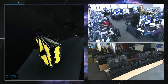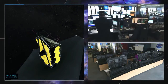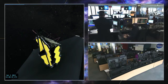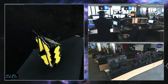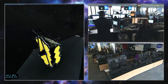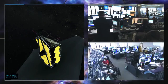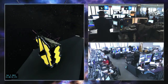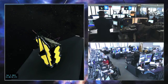And I verify that command queue is in the central window. Copy. So OC, at this time, we are going to proceed on to step 022 to disable the ADU critical command. Copy, that's on the window. And OC, that looks good. You're going to execute. Copy that, executing. And OC, you have a go to continue. Copy, go to continue.